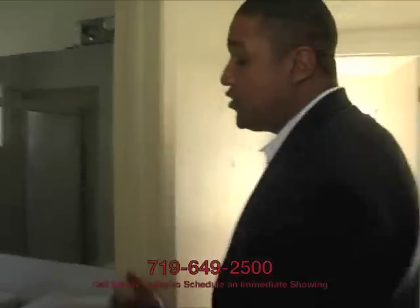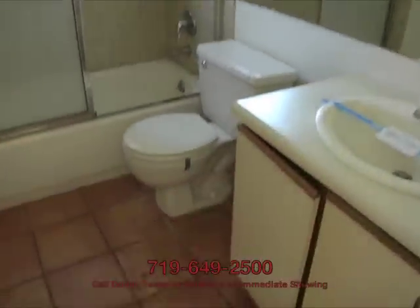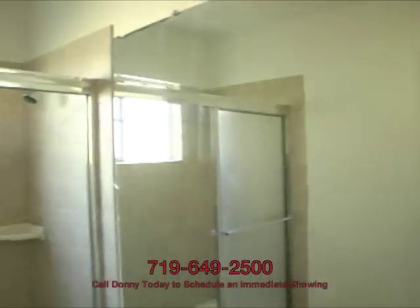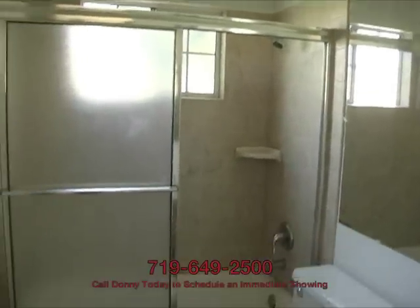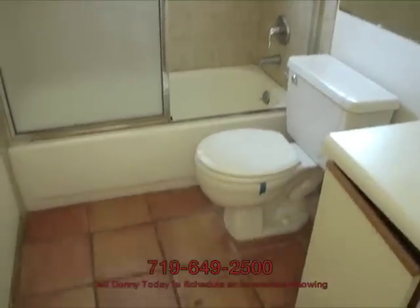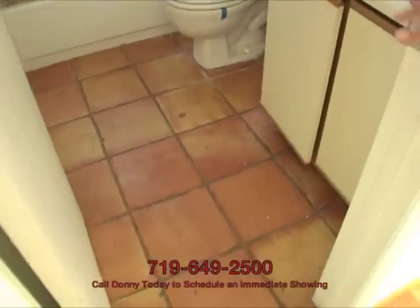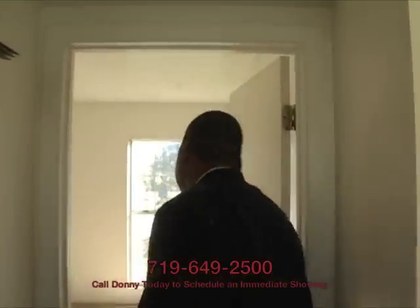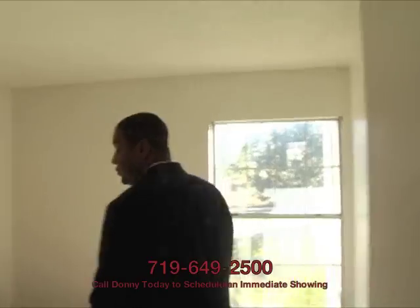On the way to bedroom number 2, we have the only bathroom in the unit. Keep in mind, this is a one-level condo. So in the bathroom, you got a nice tile surround job in the shower. You've got that same tile that I mentioned in the kitchen that kind of sucks that we're going to want to replace right here. So I'd swap that out, and then you're good to go in the bathroom while you're painting it. Finally, we have the other bedroom.